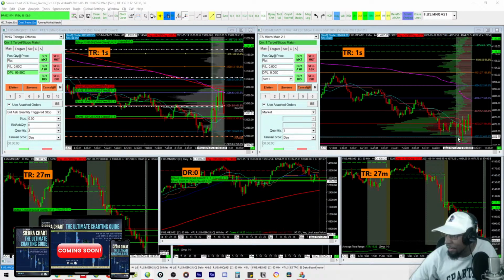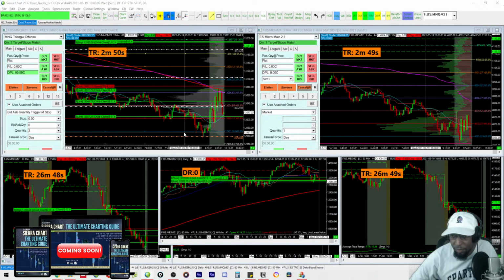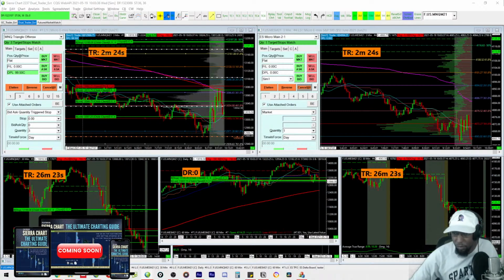We're making another attempt to dip below. My money is definitely on the bears today, just to make that clear. This is definitely enticing to take a short down here, which I'm not going to do because that's not part of my plan.